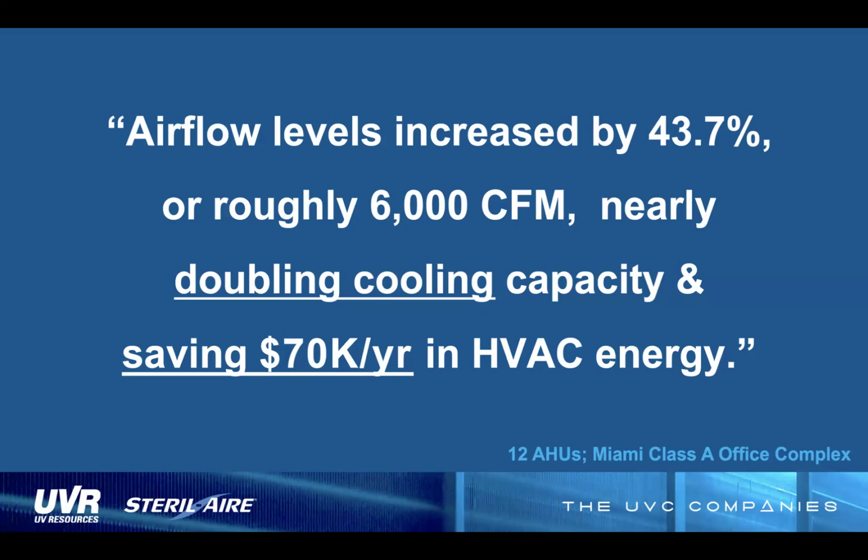Airflow levels increased by 43.7%, or roughly 6,000 CFM, nearly doubling cooling capacity and saving $70,000 a year in HVAC energy. And what if you could tell the C-suite that a project like this one, with similar results that helped boost airflow levels and essentially doubled the cooling capacity and produced this huge gain in productivity, that you were able to reproduce these similar results in your facility?